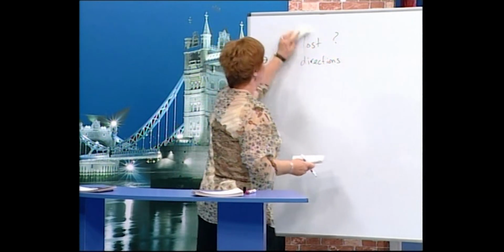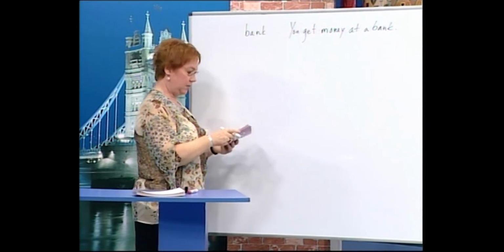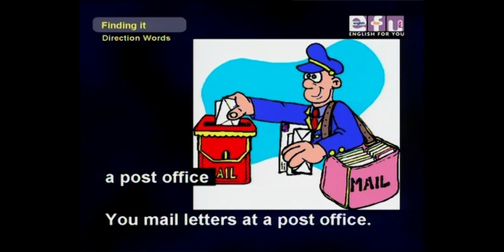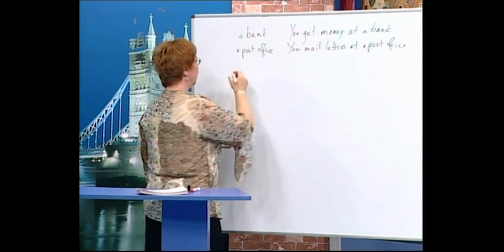Let me make some room here first. The first one is a bank. You get money at a bank. A post office. You mail letters at a post office.